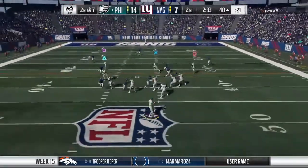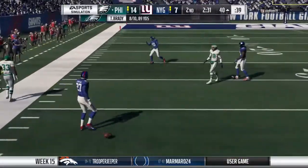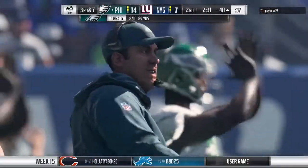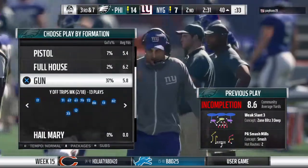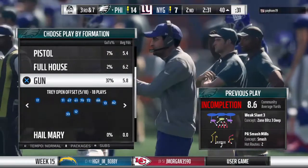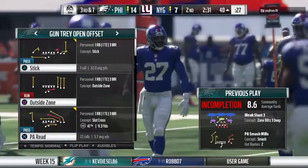Now a play fake. Brady. And he fires one incomplete. That one didn't quite make it to the target, but that's not always a function of the strength of the arm of the quarterback, is it? Sometimes there's just too much pressure there. In any case, the ball doesn't arrive.